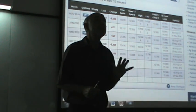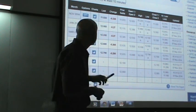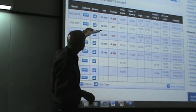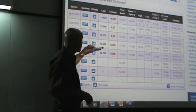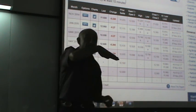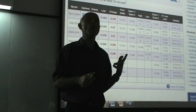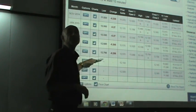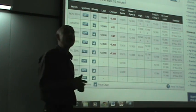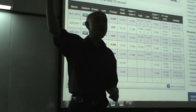Okay, now this is a very important relationship. You see that the price from month to month keeps rising. From 1206, 1233, 1260, 1279, the price keeps rising. This is called a normal market and is known as contango. Contango is when the market price steadily rises.